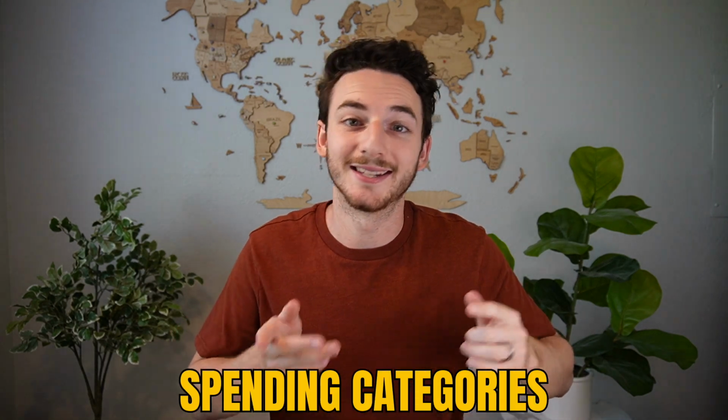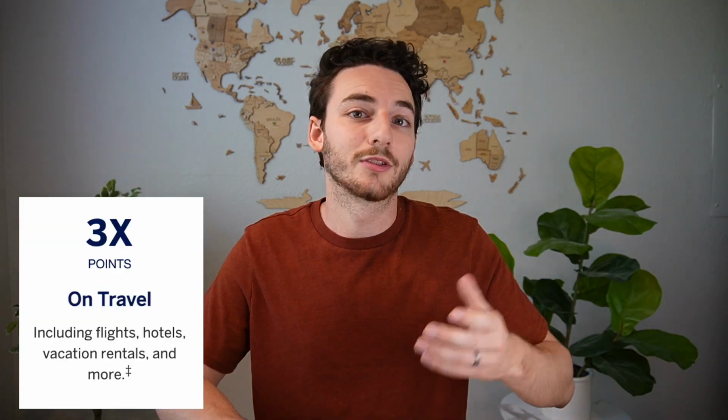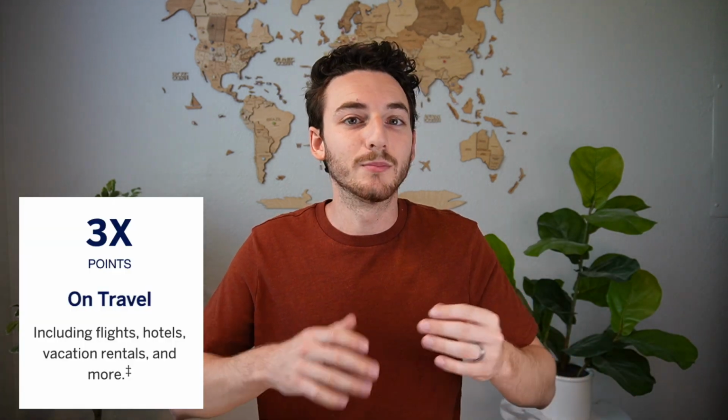But with some of the no annual fee cards, the Membership Rewards points that you're earning are going to be a lot lower. Even though sign-up bonuses are the best way to earn a lot of Membership Rewards points fast, you can still earn plenty of points when using the spending categories. Some examples might be the Platinum card earning 5 times points on flights, the Personal Gold card earning 4 times points on grocery stores and restaurants, the Amex Green card earning 3 times points on travel, and the Blue Business Plus earning 2x points on everything.